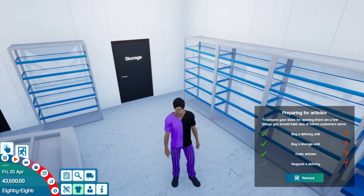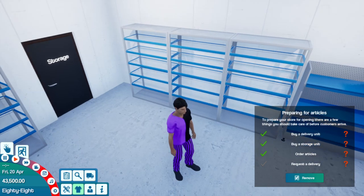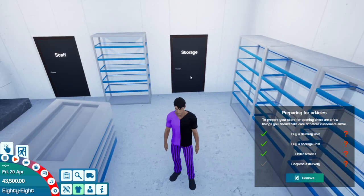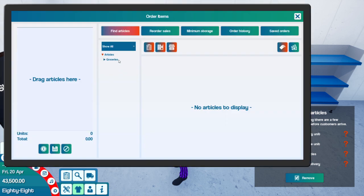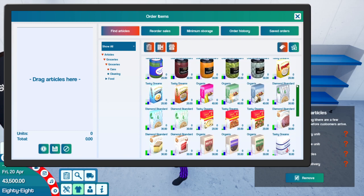How about, okay, this is what we'll do. We'll get 15 items. We'll see how they fit. If they don't fit and we have to remove shelves, we'll throw the spares on here and figure out the rest from there. Alright, so 15 groceries. Starting with cans. Anything with a big purple bar.